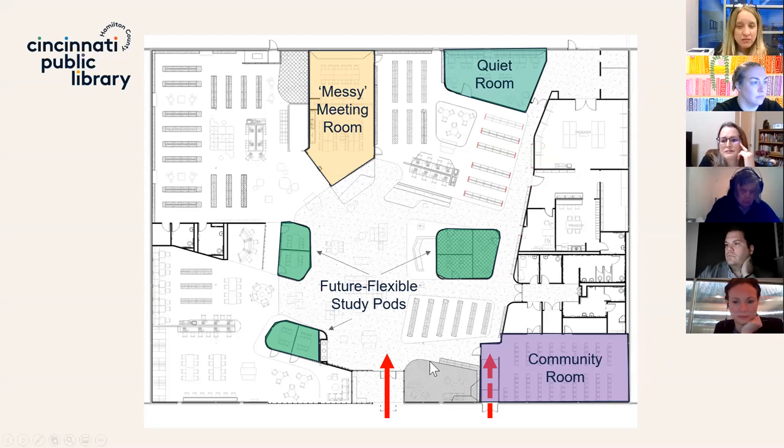We have just a couple minutes left. Ms. Redden, I don't know if you have anything you'd like to add. Oh, I see another question about carpeting. So Sean, you had talked about the floors. So perhaps Sean and Amanda could address this question of carpeting versus non-carpeted areas.